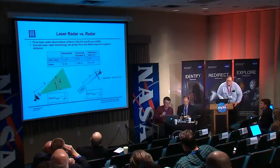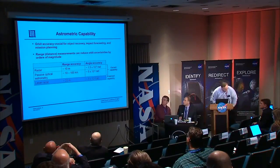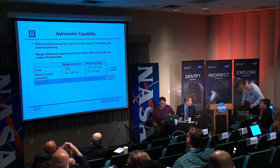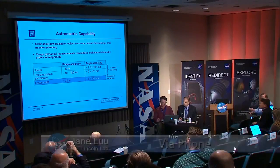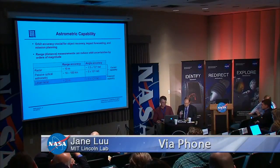addressing the problem of large orbit uncertainties. Range measurements can drastically reduce the uncertainty of an asteroid orbit. The table on slide 3 shows the ability of different techniques to measure range and angle position. Radar can measure the range of a target very accurately, with about 10-meter accuracy. But due to its very large beam, radar is not very good at angle measurement. In contrast, traditional astrometry, which is passive optical measurement, is poor at measuring range, but is much better at locating the target's angular position with an accuracy of about 1 arcsecond.